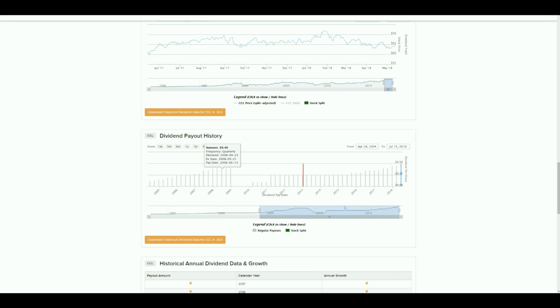You can see here that in 2009, they cut the dividend completely, kind of like GE has done. They cut it down from 40 cents per share to nothing for about a year and a half. Looks like they cut it at the end of 2008, so in 2009 they didn't pay out any dividend. Then in 2010, they dropped from 40 cents per share all the way down to 10.